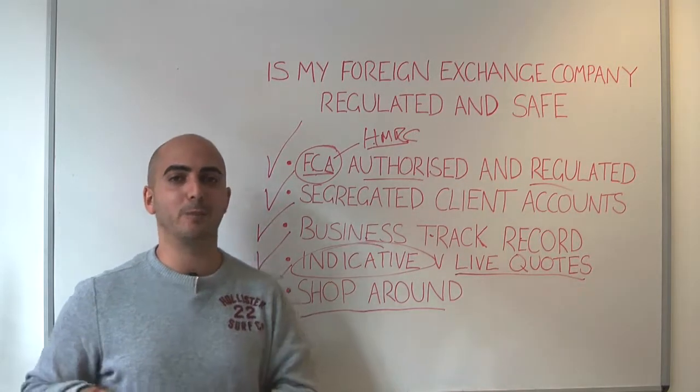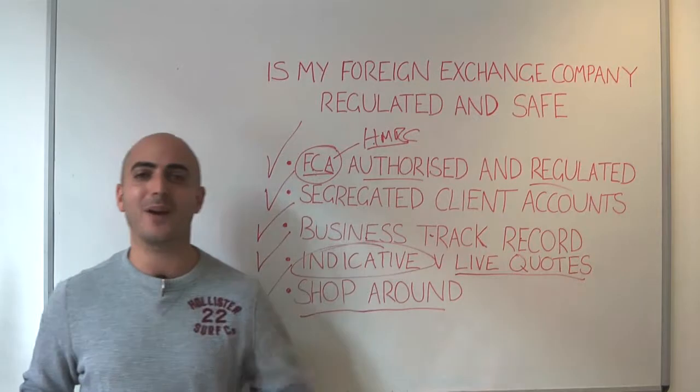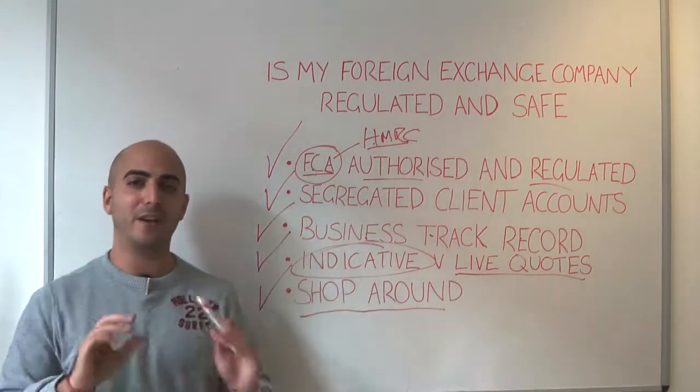So good luck, whether you're buying an overseas property in France, emigrating, making a business transfer, whatever it may be.